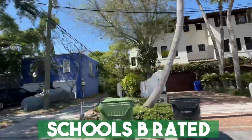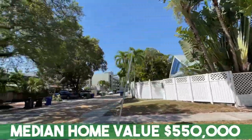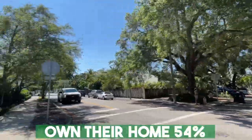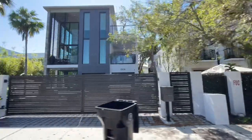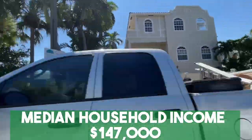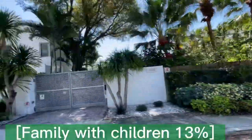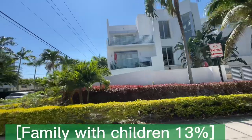The schools in Coley Hammock are B rated. The median home value is $550,000. 54% of residents own their home. Median household income is $147,000. And families with children is about 13%.